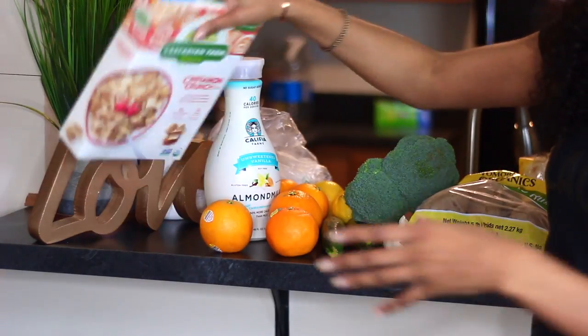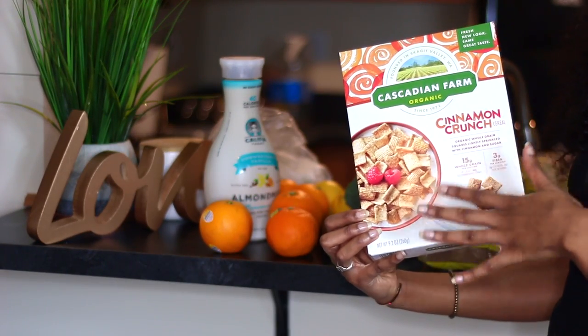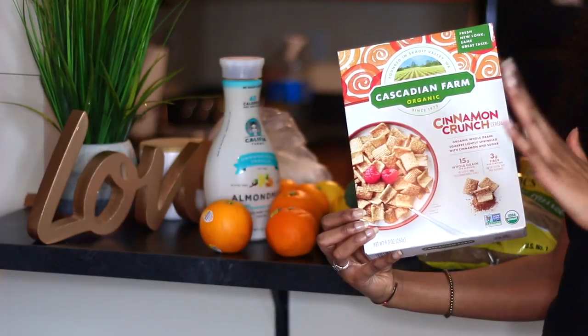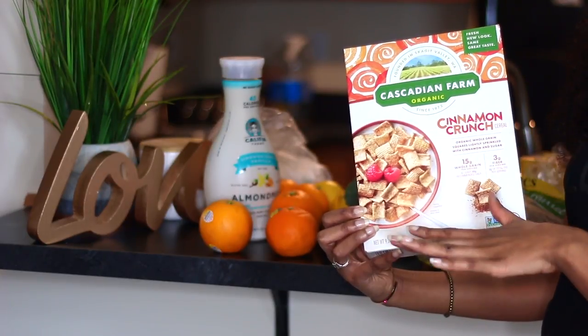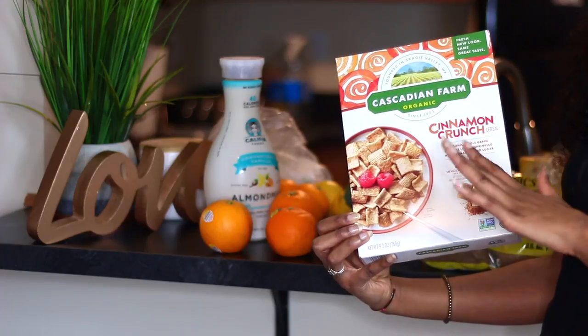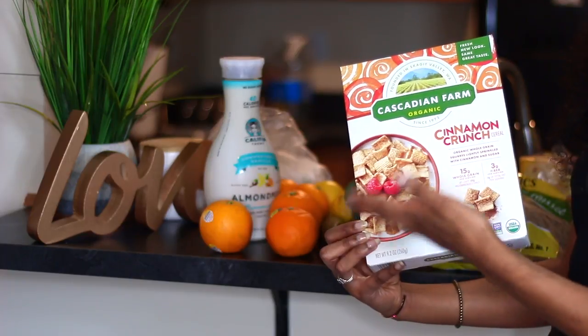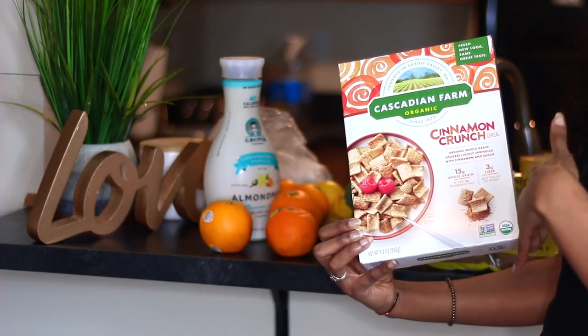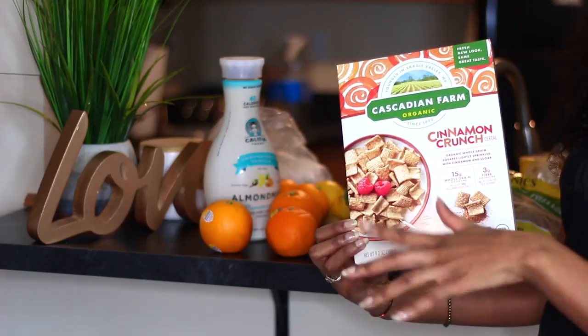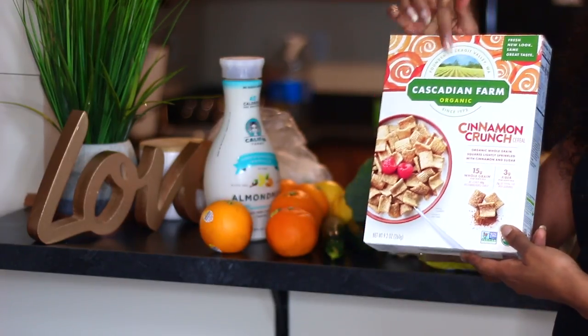So first thing I got was this cinnamon crunch, which is Naraya's favorite cereal. She normally likes to eat this in the morning. She doesn't eat it every morning, but she does like to have it occasionally. So this is definitely a good alternative if you're switching from regular foods to organic foods. This tastes just like cinnamon toast crunch or something. It tastes just like that.